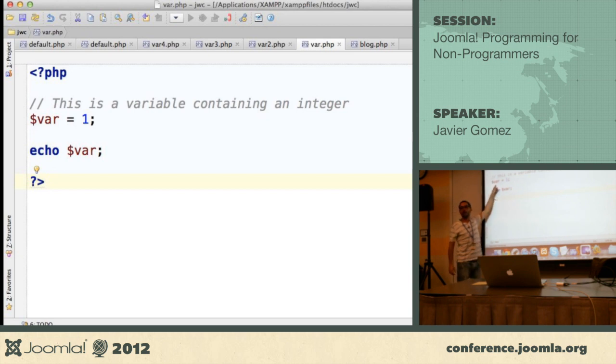Okay, and what I have here is a dollar and then a text equal to number 1. When you see a dollar, it means that you have a variable. So you can put information here, and then I can do things with that variable. Like, for example, do an echo. How many of you know what echo is? Print. What does echo do? Print to the screen. Okay.